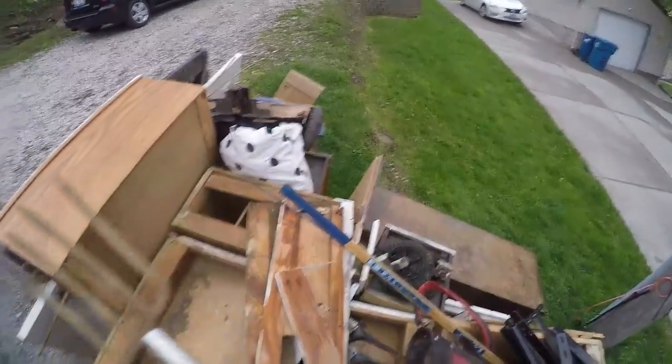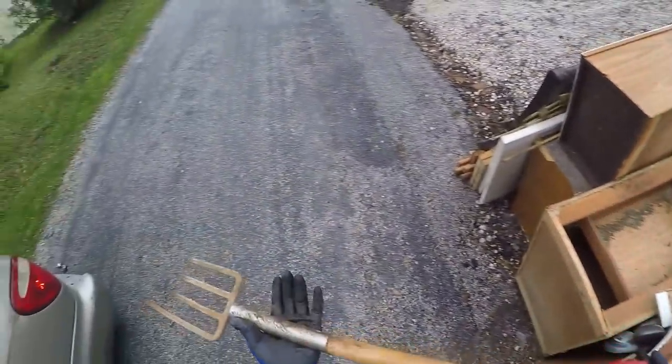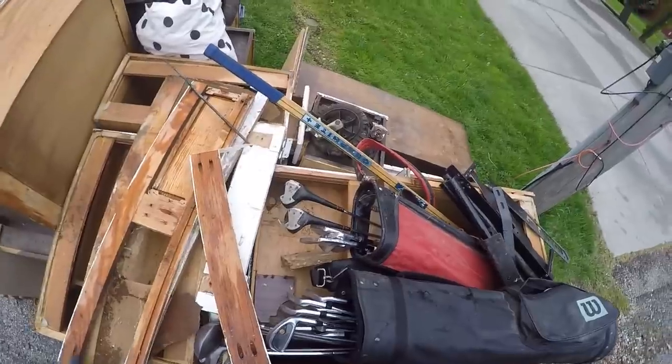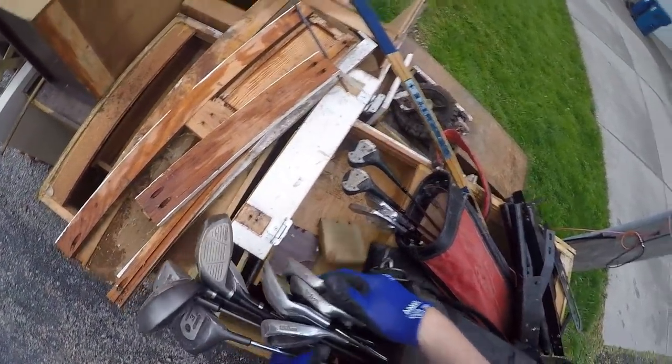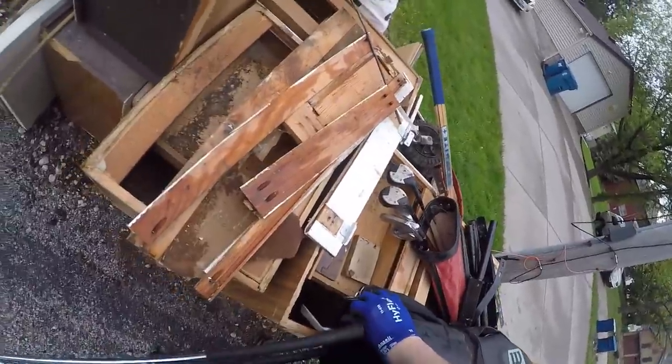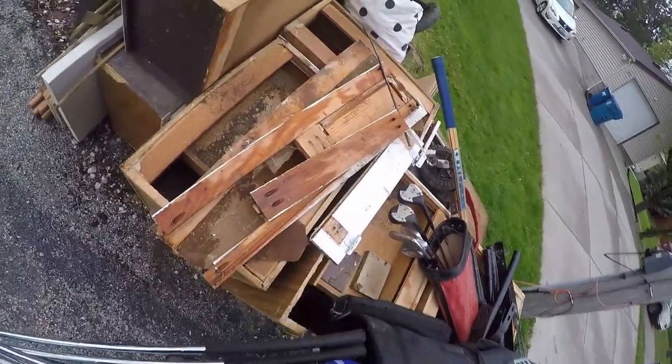This should look pretty flat, I think. So, if you remember in the last video, I picked up a really nice spade head, but the handle was busted off. I got a potato fork here. Maybe I can put that spade head on that fork handle. Wilson golf gloves. Come on now. Somebody's holding out on me here. Nice putter, Wilson putter.